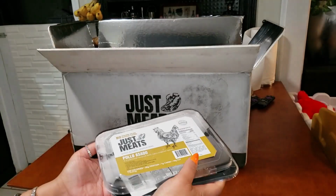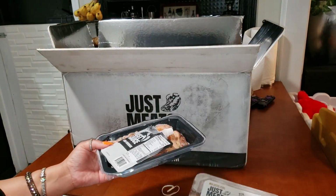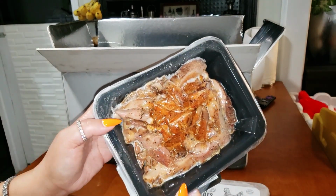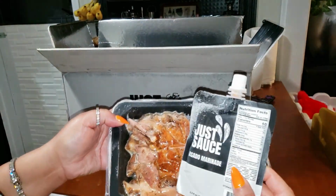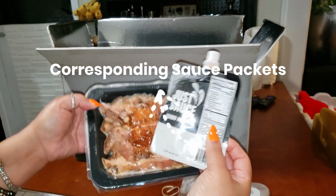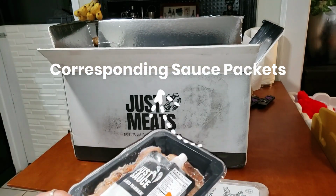Ordering from them was super easy, and I love how everything is flash frozen to lock in that freshness. It arrived in perfect condition. And they've made reheating so simple, whether you're using a skillet, air fryer, or oven. Perfect for a busy lifestyle.